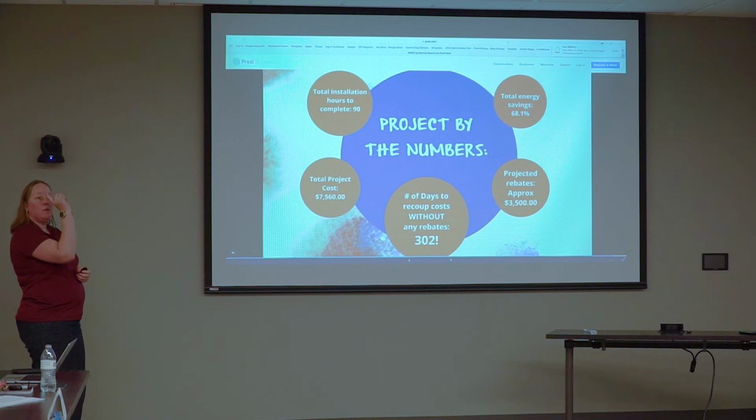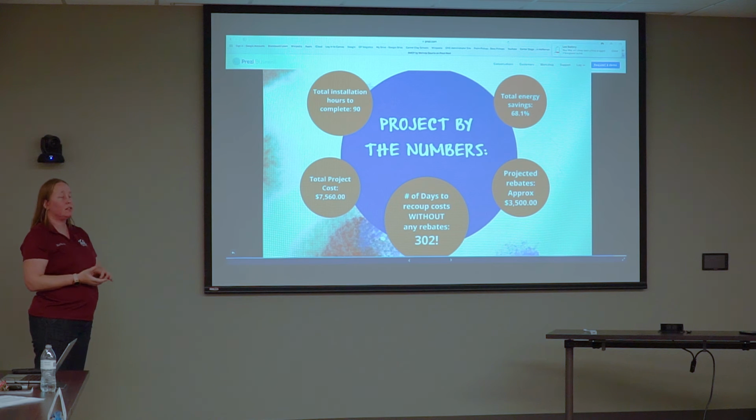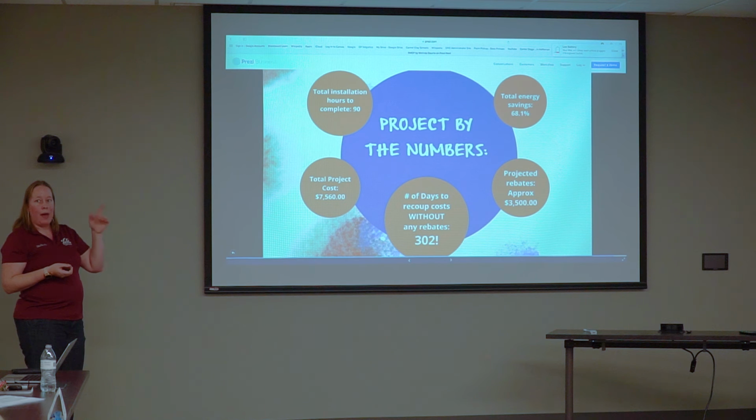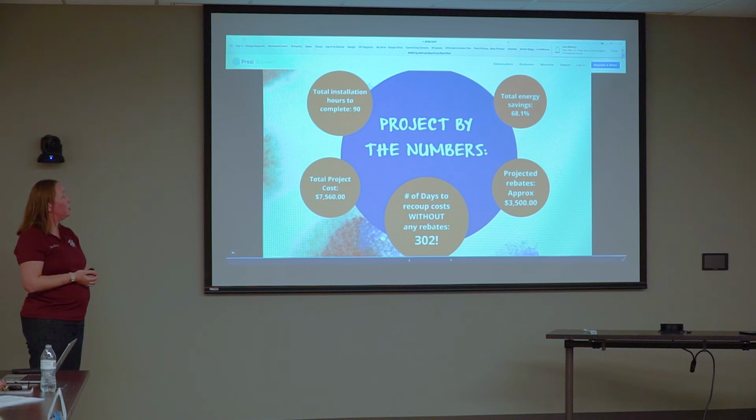Ballasts. I personally had not realized how much power a ballast actually takes. Because you look at a T8 bulb and you're like, okay, it's a 20-watt bulb or a 28-watt bulb or whatever it is, and it's being replaced by 13. That's half-ish. Ballasts are huge power hogs. That was an interesting finding to me.